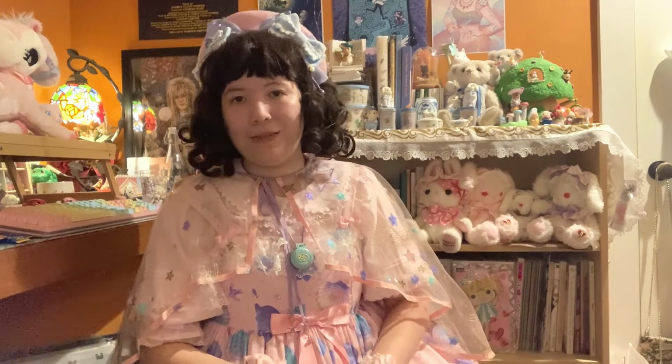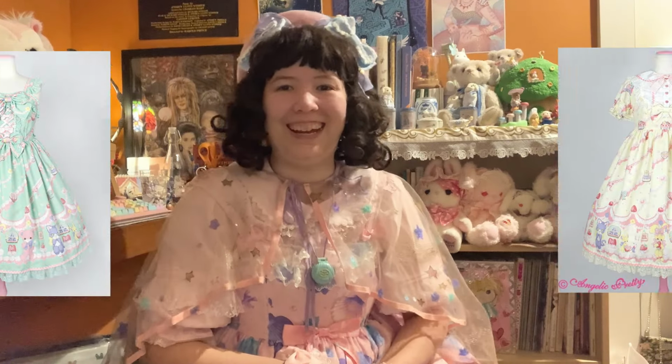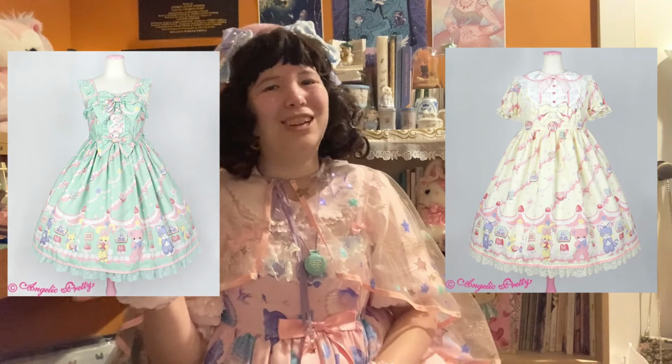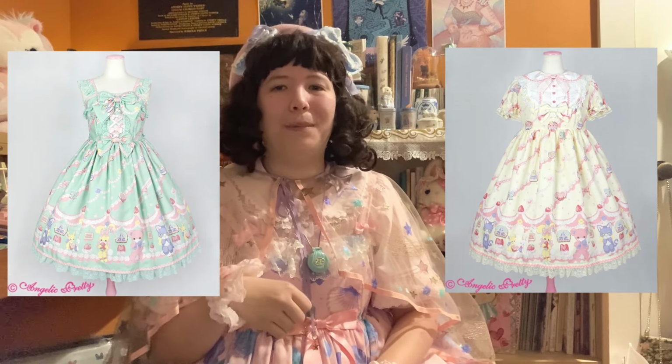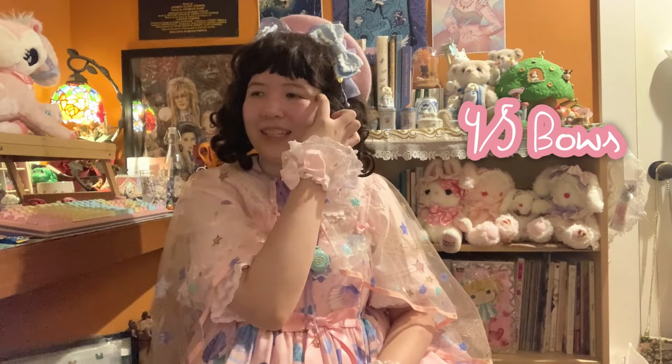And next we have Fancy Whip, which is polyester. And finally, something not completely hideous. I feel like the cuts and the colorways could use a little bit of work, but it's not completely terrible. So I believe I gave this one a 4 out of 5. I still wouldn't like to own it though. I feel like it's not exactly for me, but it's still barely pretty cute.